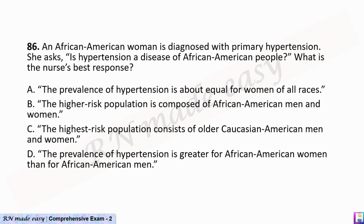Question 86. An African American woman is diagnosed with primary hypertension. She asks, is hypertension a disease of African American people? What is the nurse's best response? A. The prevalence of hypertension is about equal for women of all races. B. The higher risk population is composed of African American men and women. C. The highest risk population consists of older Caucasian American men and women. D. The prevalence of hypertension is greater for African American women than for African American men.